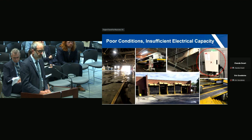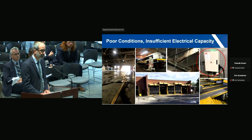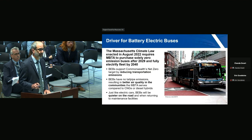Some facilities, the image in the top center there of the bus, our Quincy facility is actually so old where the vertical clearances in it do not allow us to accommodate anything other than our oldest and dirtiest diesel buses. We have to work on those sometimes by jacking up one end at a time, given the limitations of that facility. So there's obviously challenges with state of good repair, and given the age of these facilities, none of them are designed to accommodate the amount of electrical capacity that we need to support battery electric bus fleets. So we're moving forward with this program.